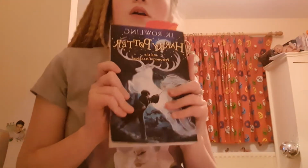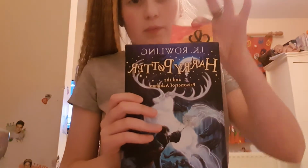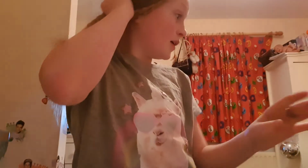And then I'm reading Harry Potter and the Prisoner of Azkaban. So I have my notebook, my little holder for it. I'm actually in a lot. So, yeah.